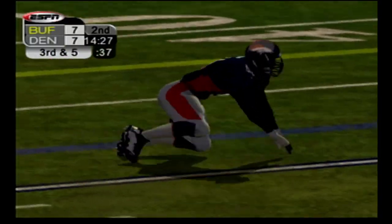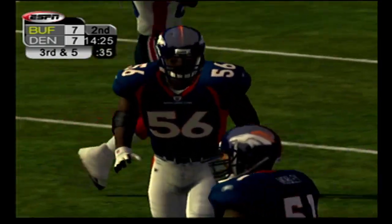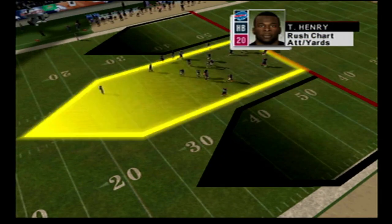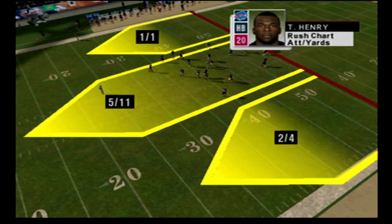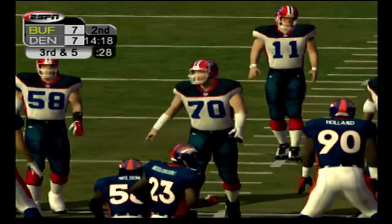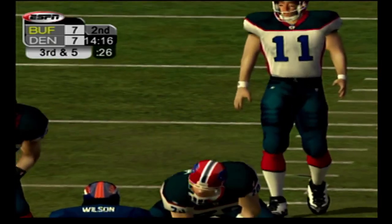Travis Henry, the ball carrier. Al Wilson with the tackle. Travis Henry just hasn't gotten into a groove and isn't finding running room anywhere. This has been tough, and he struggled to get 16 yards on 8 carries. Third down, 5 yards to go.